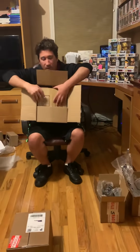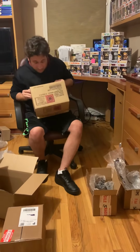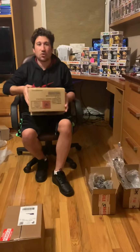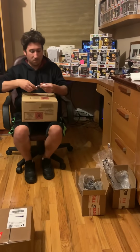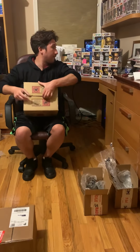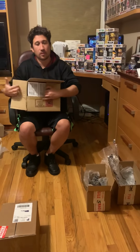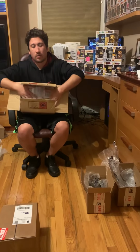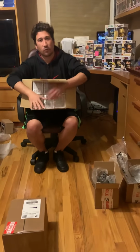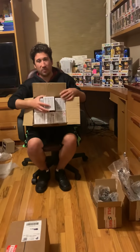Okay, here we go. What do we got? Oh, there's another box in here. There's so many boxes. I gotta throw them everywhere. Here we go, guys. Let's see what's in here. It feels like there's two in protectors, so we're gonna grab all the other ones without the protectors, and then go with the protectors last, because those are probably the big ones.